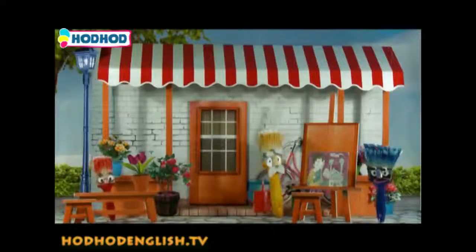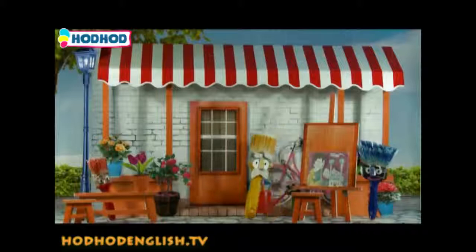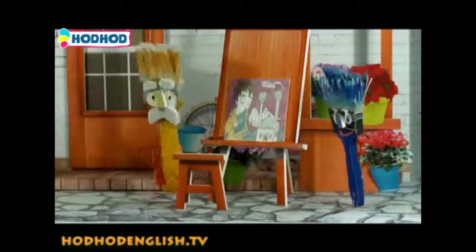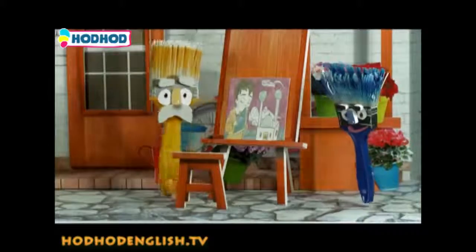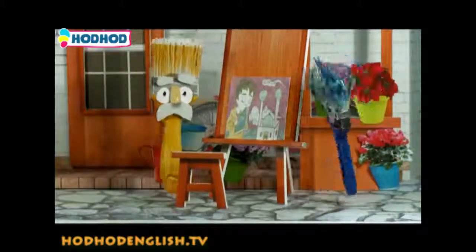Okay, children. As you can see, Ali has drawn a lovely and pleasantly colored picture for us. He's drawn the boy very well. He's drawn the mosque also very beautifully. It is a true masterpiece. And we'll be waiting for his next artistic pictures.